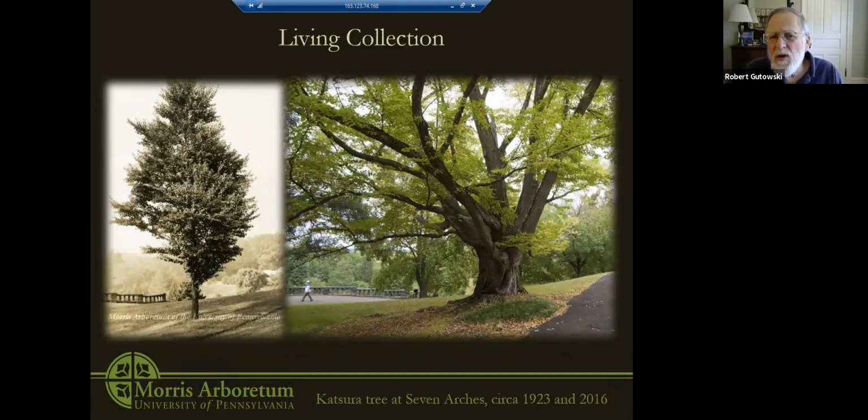Another big part of the Arboretum is the living collection. And often we talk about that, the big tree tours or the old historic trees. This is that Katsura up above Seven Arches. And I lined up these photographs, one from 1923 and the other I took about 2 years ago, just so you can see it grows. The Arboretum is always growing.